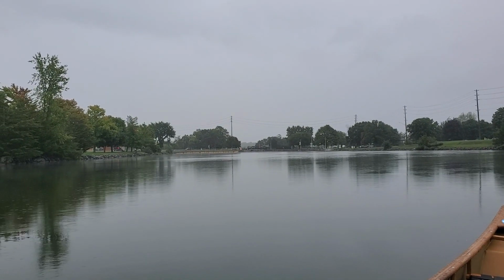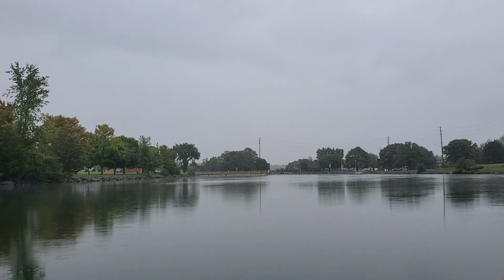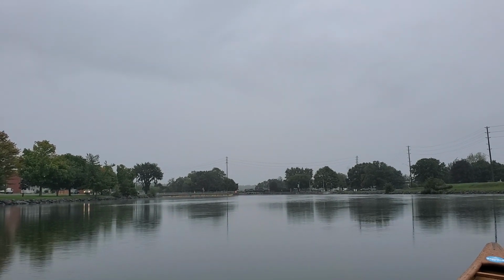Alright, so just came around the corner and I can see over to the left the rope line which goes into the generating station, and then straight ahead there is a swing bridge, and beyond there is the lock station that I'm heading for, the Ranney Falls lock.